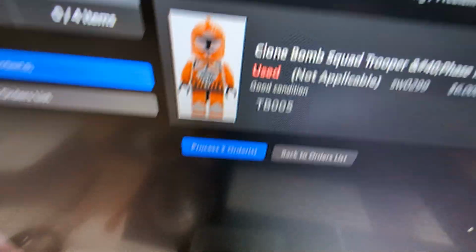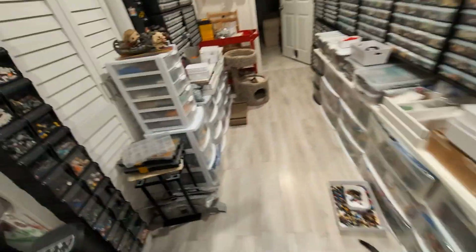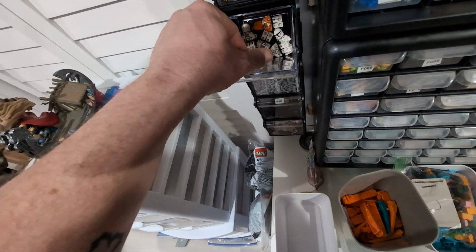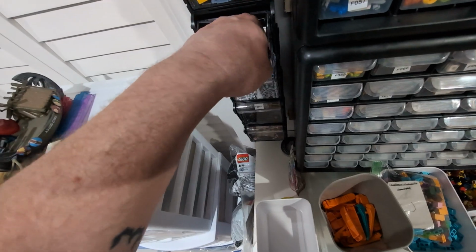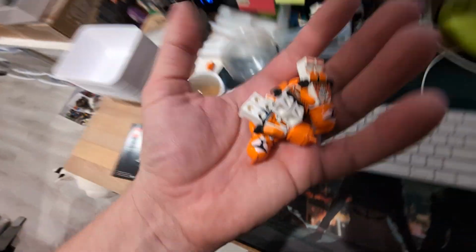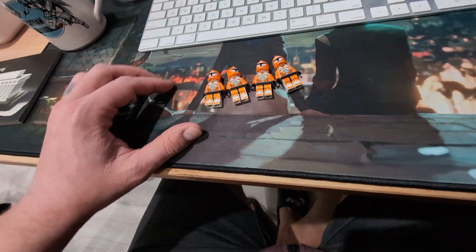Then the other one is exactly what I hoped for. We end up building several, putting them in my little tilt bin, and eventually they all get purchased by someone. I think the Bomb Squad ones are some of my favorite. I just love that color, the orange helmets and such. And there they go. Off to a new home.